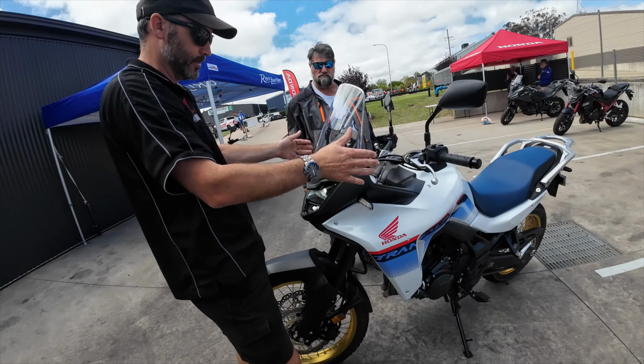Good sized brakes on the front there. You're still running your 21-inch front and 18-inch rear.